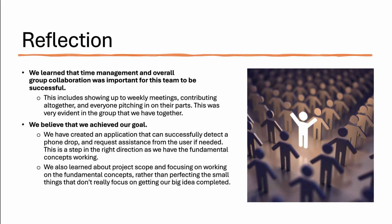As can be seen in the demo, we have created an application that can successfully detect a phone drop and request assistance from the user if needed, which can successfully dial a phone number if needed. This is a step in the right direction as we have the fundamental concepts working. We also learned about project scope and focusing on the fundamental concepts rather than nitpicking and perfecting the small things that don't really help get our big idea completed together.